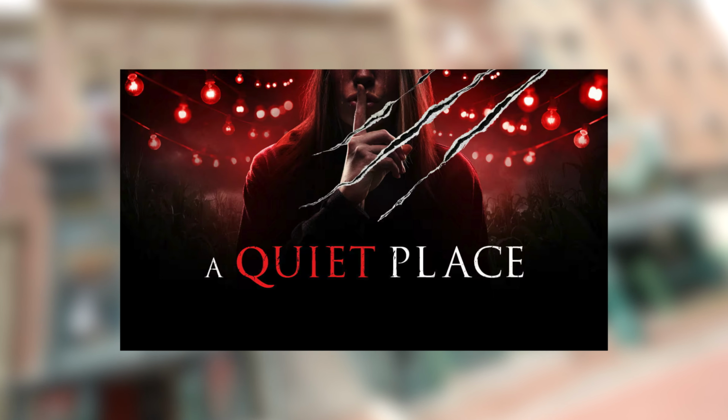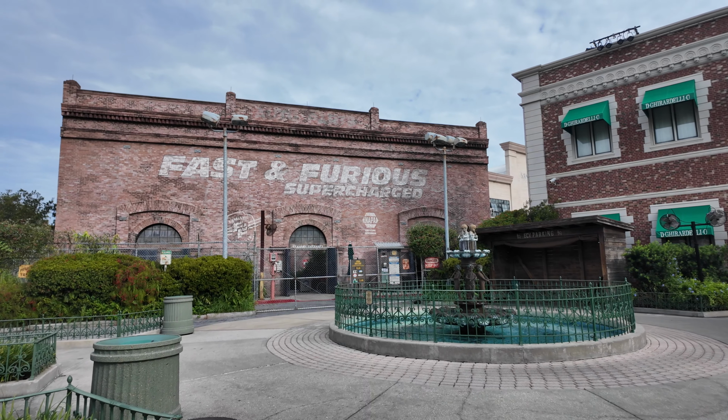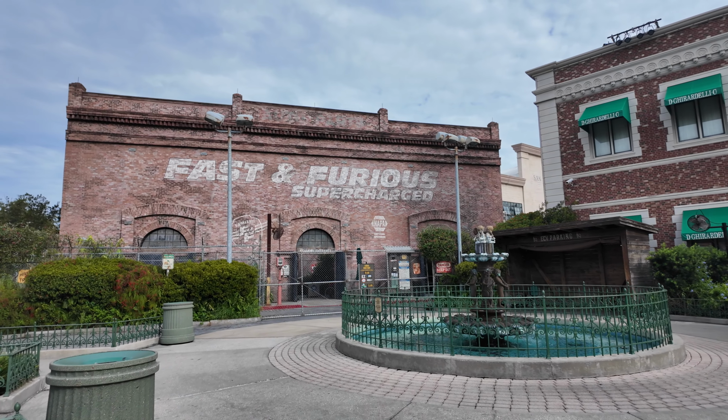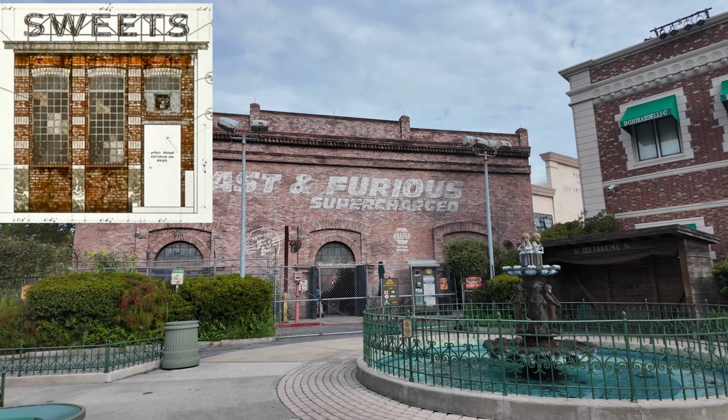Now, not much is going on in the Fast and Furious building, which we know is going to be Major Suite's haunted house. What do you think the facade?